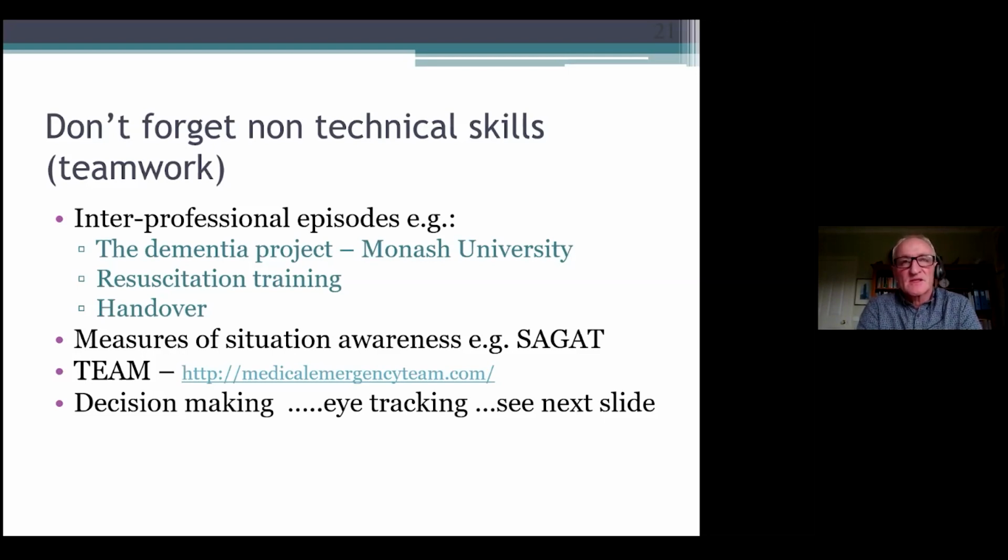Other things to think about are rigorous tools that measure performance. My example in team is an emergency one again, which is the Team Emergency Assessment Measure, a straightforward tool which is used to measure the performance of resuscitation teams, pediatric trauma MET teams, obstetric emergency teams. It's very useful not only for research purposes about how your team is performing, but in order to enable rigorous feedback to teams about how they've performed.